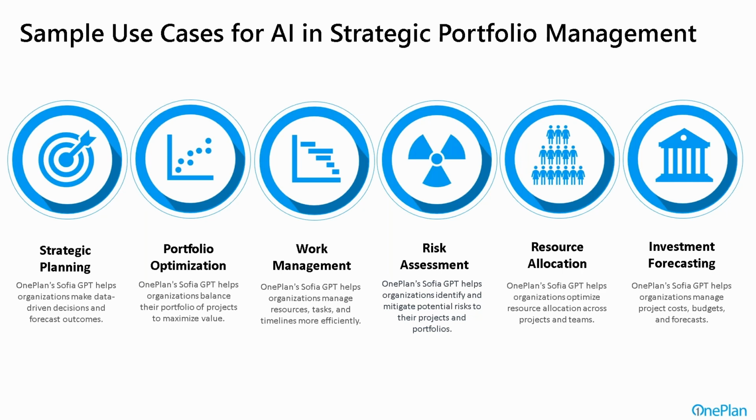I'll show in a second a scenario for strategic planning within marketing, where we ask Sophia GPT to provide additional key results to a corporate objective. There's portfolio optimization and being able to balance portfolios and maximizing value. For the project manager themselves, I think this is a must-have. I've talked about this previously and do webinars on it, but in terms of the work management capabilities that Sophia GPT has to accelerate the work for a project manager, this is something that you really have to focus on and provide to the organization.